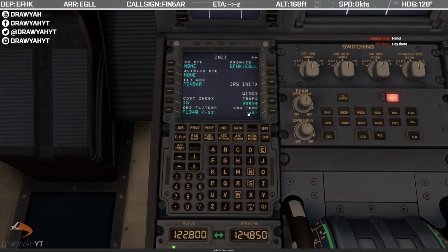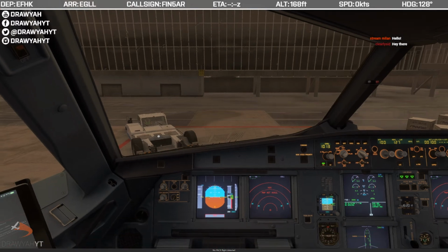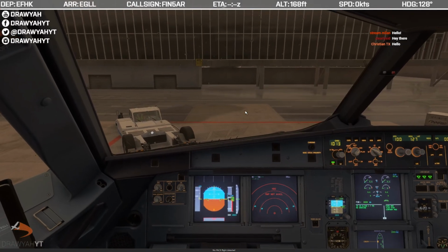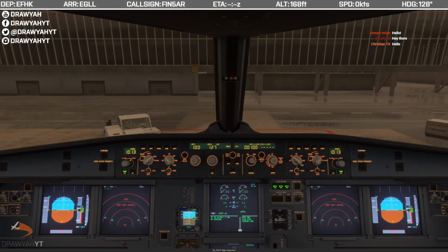IRS, we'll get to line on reference. Head back, and probably now would be an okay time to actually start the passenger boarding process. It's not too early for it. It'll take a little while because of course we are in the A321, so it gives us a bit more time to get everything set up.